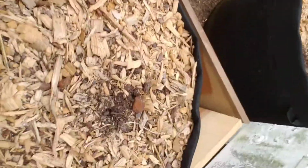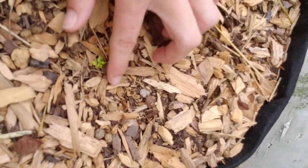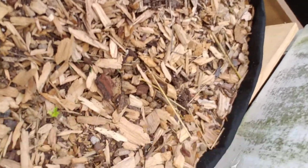All right, so we're going to clear this container out here. I don't really know what this is growing, so I think I'll leave that. Will you hand me that orange bucket? Yes. Okay.